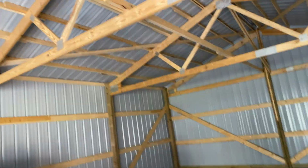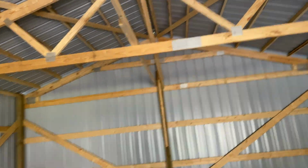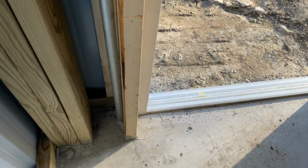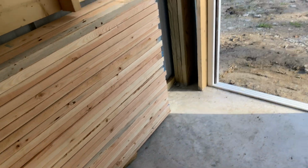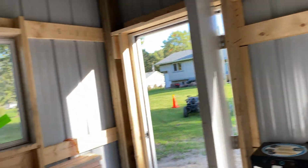Just wanted to show you guys the finished product. I'm in love with this thing. I'll be doing the electrical here. I'm hanging some beautiful lights all around here. And I already ran my piping from the inside before they got the cement. So I'm ready to go with that. And yeah, I'm gonna make it be really, really nice in here.